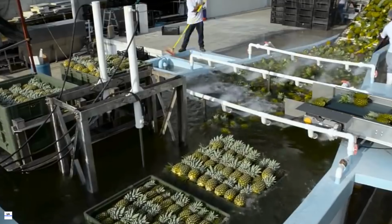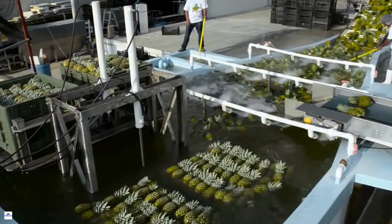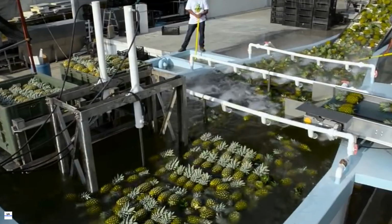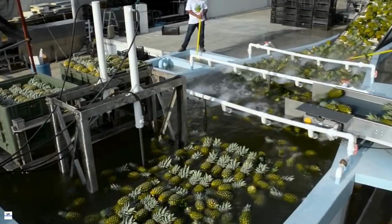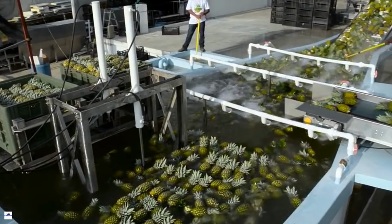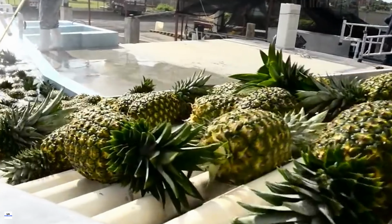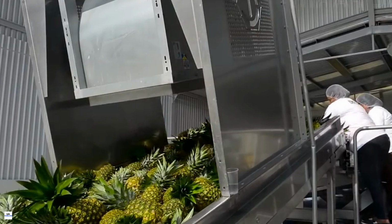Millions of pineapples after harvesting will be sent to factories to pack or process for other products, such as canned pineapple and dried pineapple. This is what's going on at a canned pineapple factory. Here, the pineapples will be washed, peeled, and cut into small pieces.